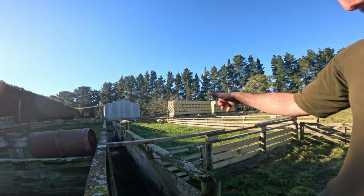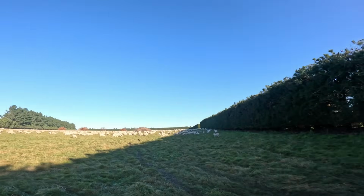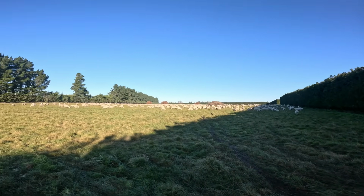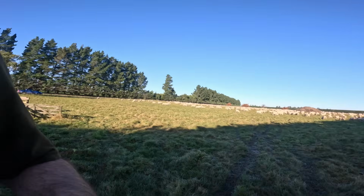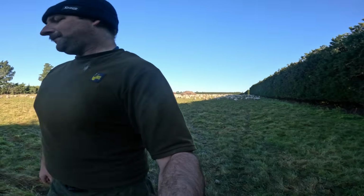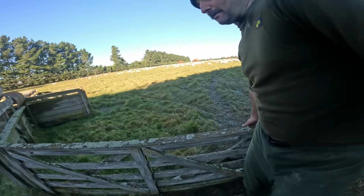We'll leave that gate open so the ewes can chew that pen out, and leave you girls in here. It's about 1.2 hectares, this paddock, so there's plenty of feed for the day, for the night, and we'll shift them tomorrow sometime. I'll shut this gate. I don't need to come under there.